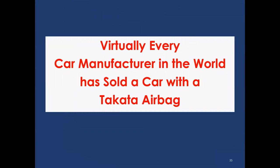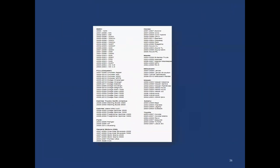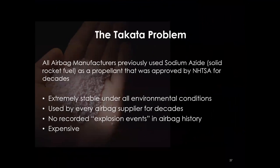But pretty much every car manufacturer in the world has sold a car with a Takata airbag. Prior to this disaster, they were the number one supplier of airbags for the entire automotive manufacturer community. Pretty much two-thirds of every vehicle sold prior to 2015 had a Takata airbag in it. And sorry, I can't read this, but attached in your materials is not a current list, but a previous list of all of the United States-bound vehicles that had Takata airbags in them. And again, that was not an exhaustive list.